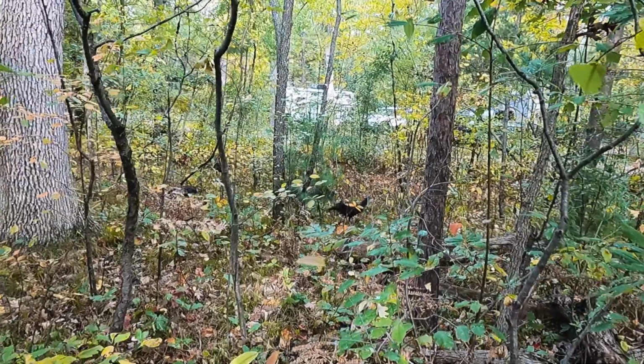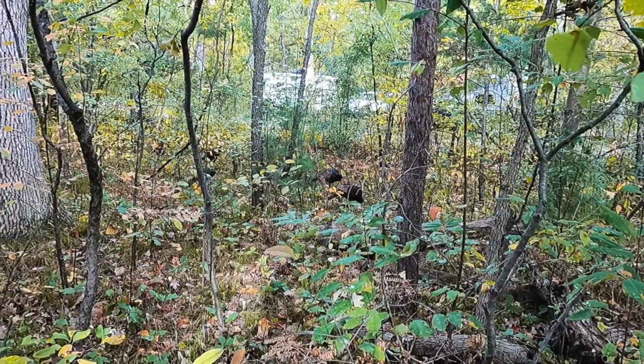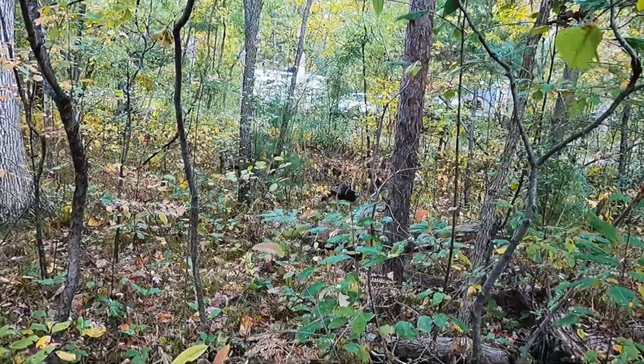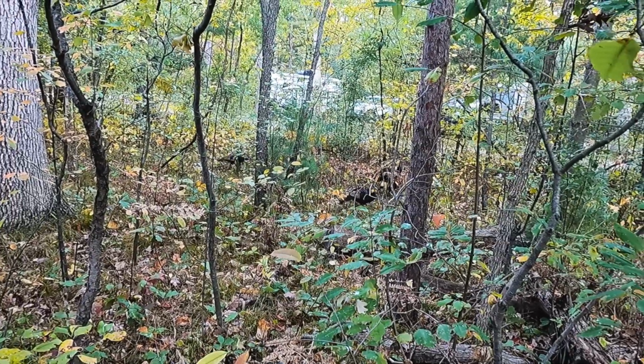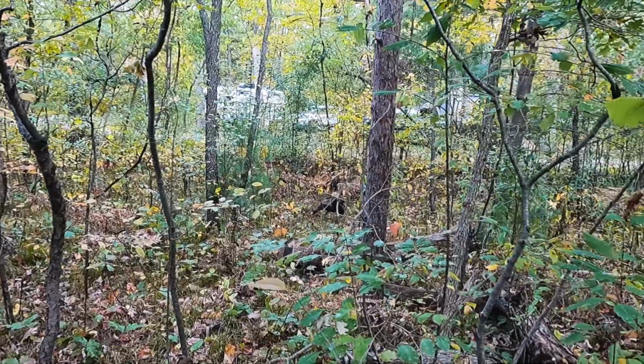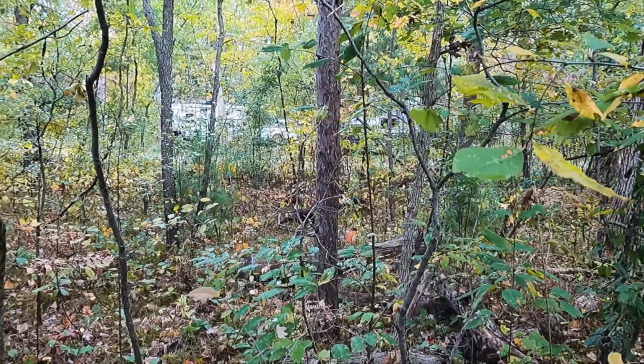Ooh, yay. Look who came to visit us this morning. Some wild turkeys. About 6 of them. Just grazing around, a 6-pack of turkeys. Yeah. Thanksgiving was last week, boys. Let's take one home for Christmas.